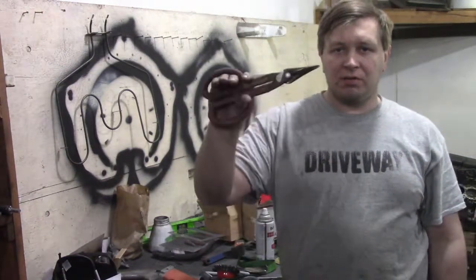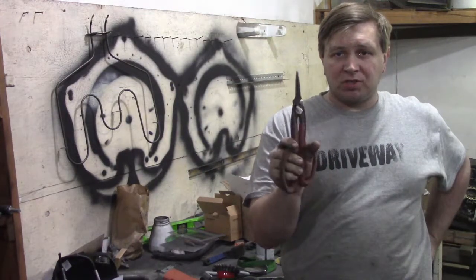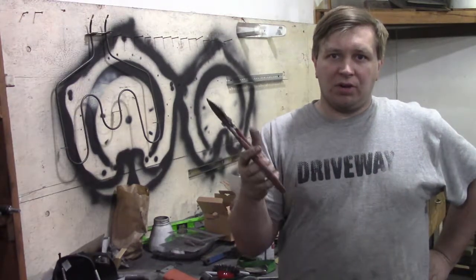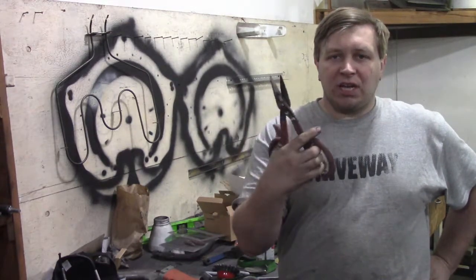They're all around the most useful thing that I've found. They work great for cutting upholstery. So even cutting carpet when you put it in a car, doing vinyl, leather, they pretty much will cut anything you put in the jaws.